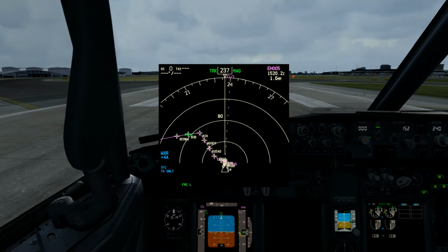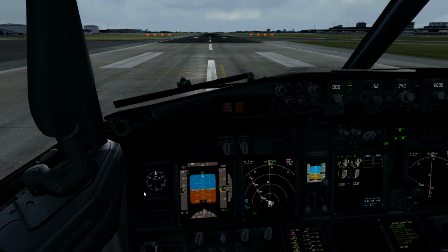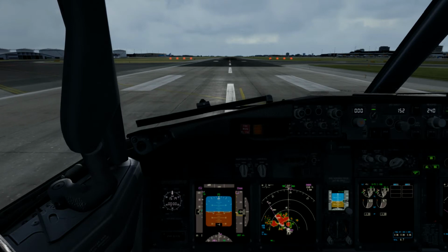KLM 239, we have taxi. KLM 239, taxi to holding point Sierra 7 for runway 24, join Sierra 7 behind the Turkish 737 from the left. Is that flat on 330? Roger, Sierra 7 for 24, I'm going to join Sierra 7 behind the Turkish. KLM 239. Right, 40%.